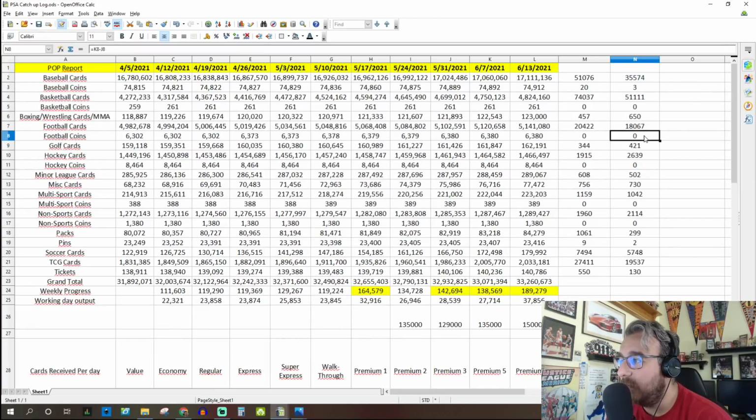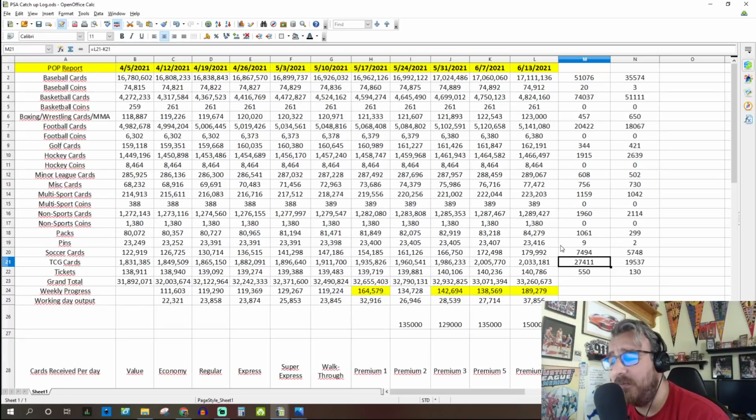I mean, just look at that. They did 51,000 baseball cards. The previous week, they only did 35,000. I mean, just across the board went absolutely bananas. TCG dropped, however. That's interesting. I don't know. That's weird. Oh, no, it didn't. What am I talking about? No, it didn't. It went up almost 10,000, 8,000 cards. I mean, just a massive, massive, massive week for PSA in terms of output.